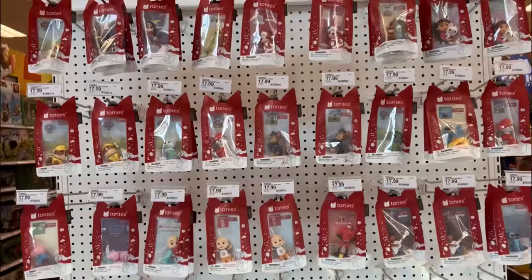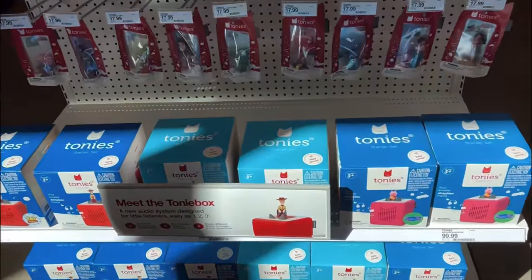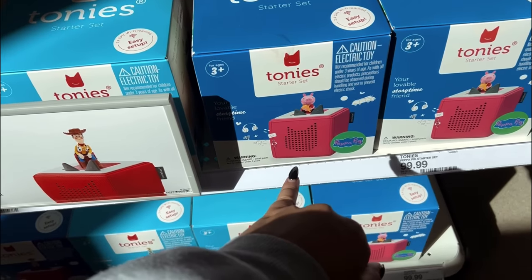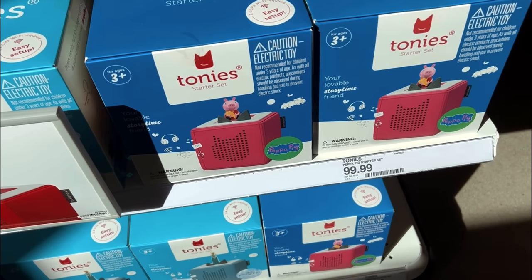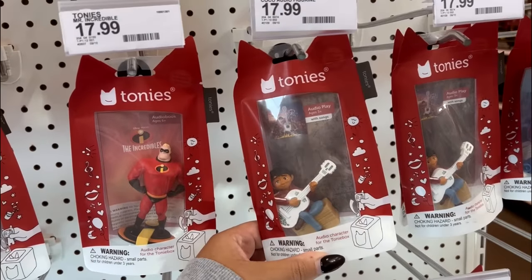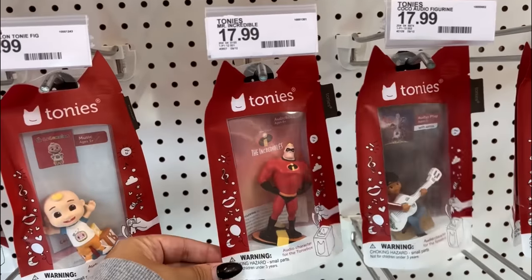Okay, I didn't understand what these were. And then I looked down. So this is a Tonies set. It comes with, it looks like a, I want to say jukebox. That's so old school of me. Radio type thing. And you put these little characters on it. And it has songs that it plays, I'm assuming, from the movies.